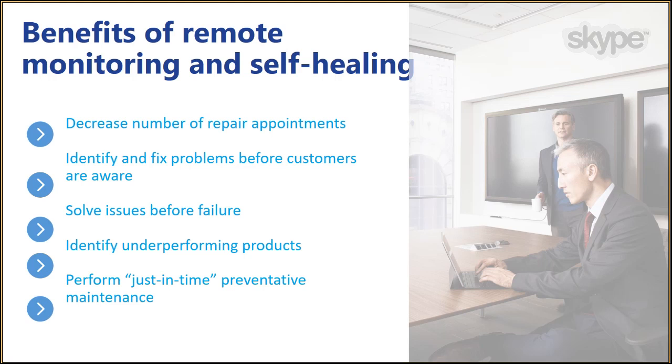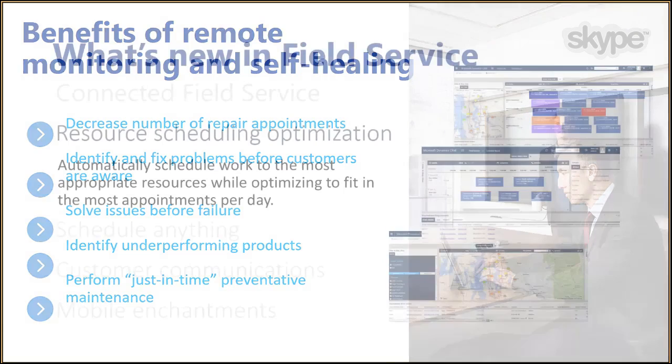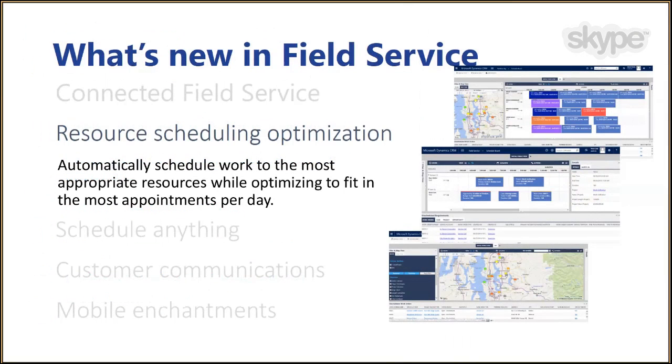And of course, perform just-in-time preventative maintenance. Resource scheduling optimization. Let's talk about this nice feature. Resource scheduling optimization allows companies to automatically schedule work to the most appropriate resources while optimizing to fit in the most appointments per day.